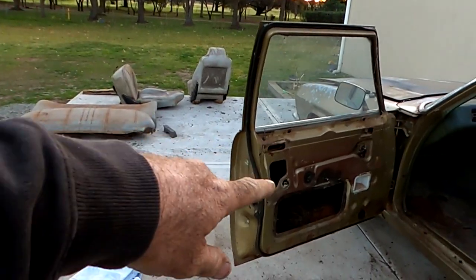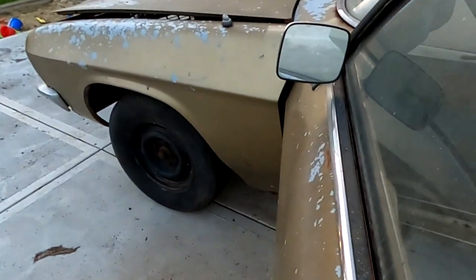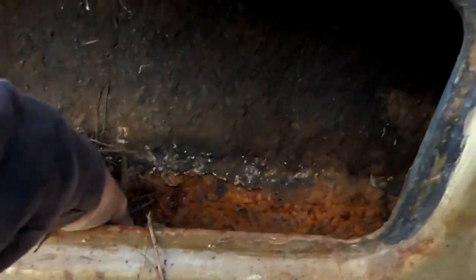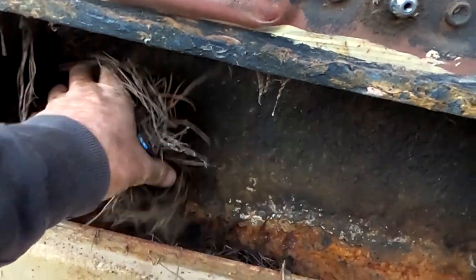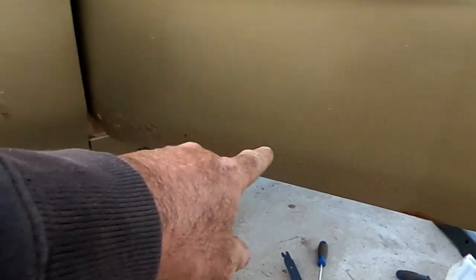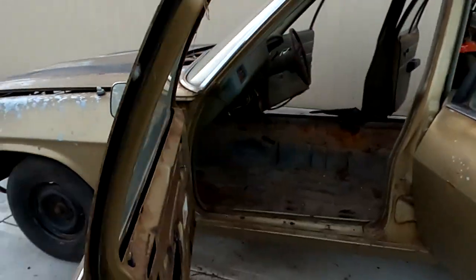So check this out, I got the trim off the front door and the weather strips have obviously been buggered for a long time, but it's been under a pine tree or something. All the pine needles I've got down inside the door. Look at that. The whole bottom of the door is full of it. And hence why you're starting to get surface rust and shit in there. And that's why you can see all the little pitting all along the outside of his door there. Anyway, we'll keep going, we'll clean him out.